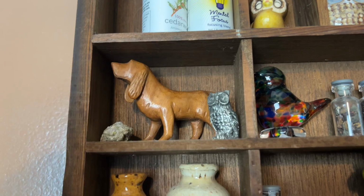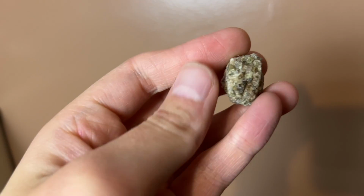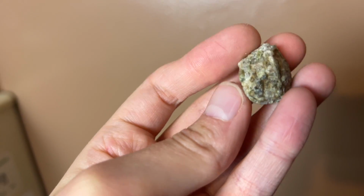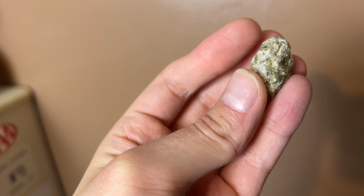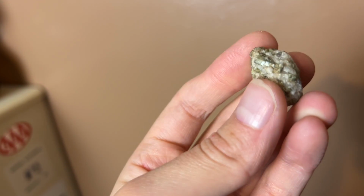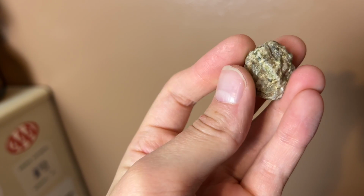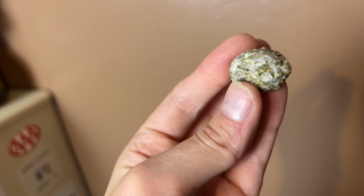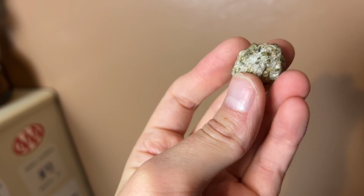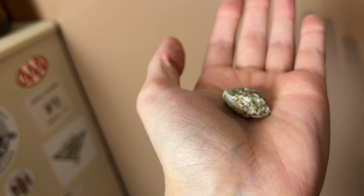Something else I have on this shelf is a little bitty tiny rock, but it's very important to me because I don't know if you can see, but you can see the green. You can definitely see right here, this one. That is a blade of tourmaline. It's green tourmaline in this piece of quartz. It's very small, fits in the palm of my hand.